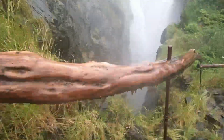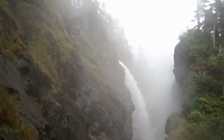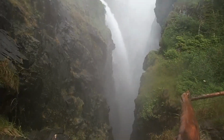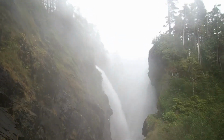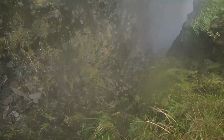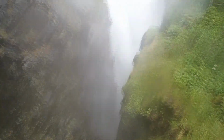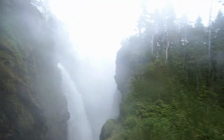But here is Mist Falls, and we were just right up there. If it were clear, you could see the black tube that crosses over this chasm, taking all the salmon to the hatchery. There's just too much mist now. The railings and the rocks are very slimy, slippery. So if you fell, you might not catch yourself. It's reminiscent of Hawaii.